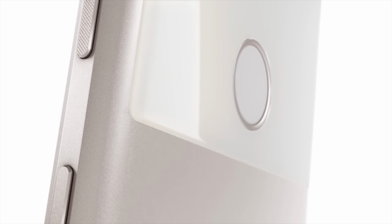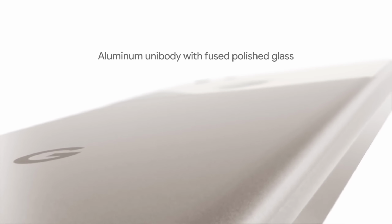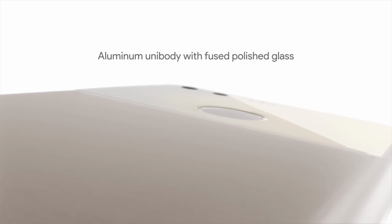Today Google announced its new Pixel and Pixel XL phones, so here's my thoughts and first impressions. Starting with the design, looks like we've got another aluminum build, but with a fused polished glass shade on the back, making up the area where the fingerprint reader and camera is located.